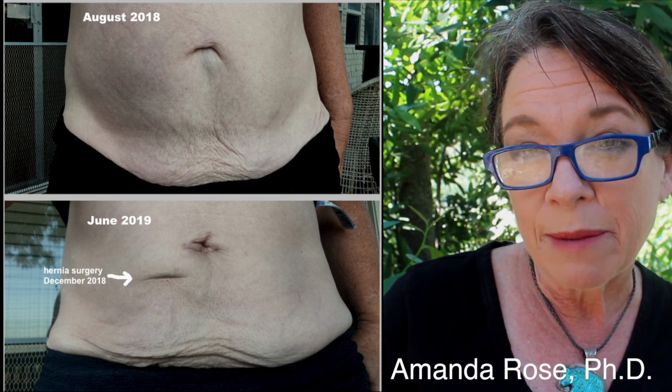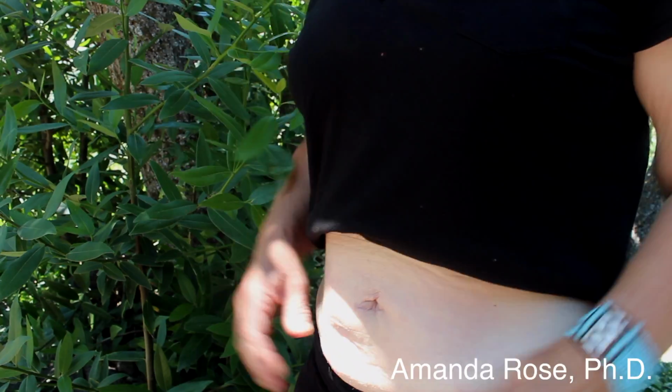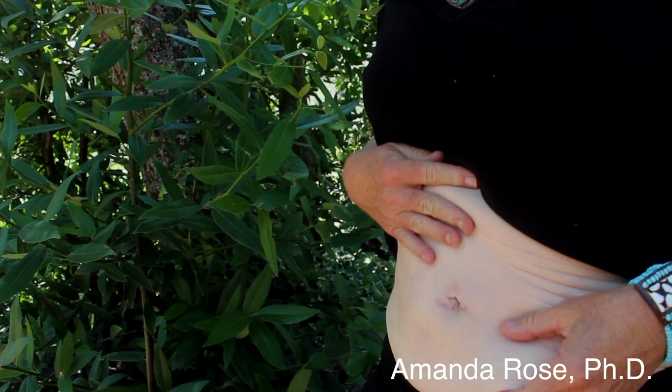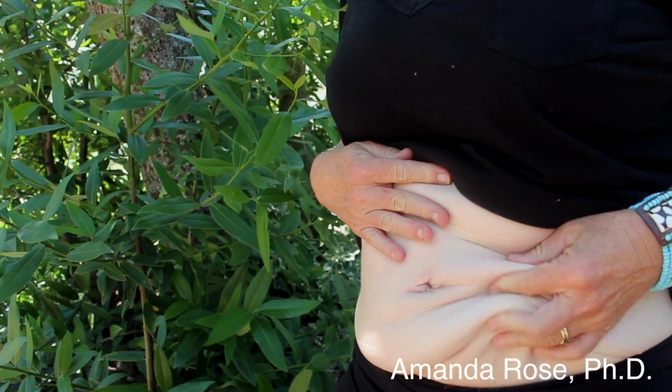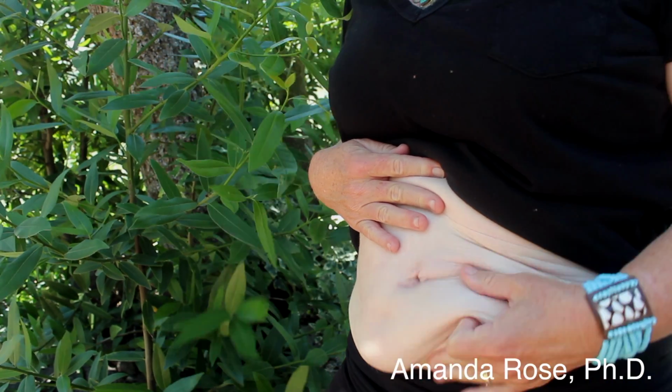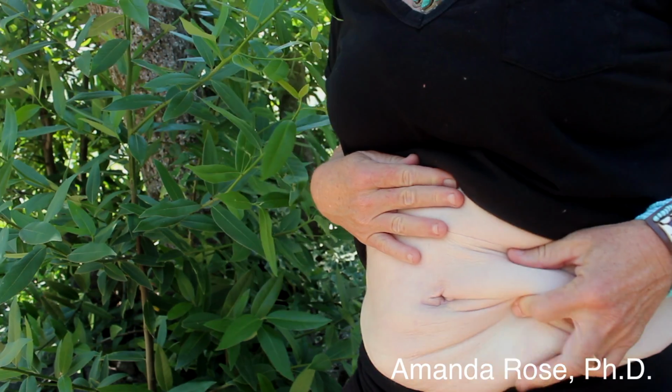What I'm going to do is, let me just show you on this video, I'll show you some live stomach, all right? Okay, so we have some live stomach right here. All right, I'll try to stay out of the sun for this. You can see there's definitely some loose skin right there. But if you've seen the photos on Instagram, this ain't nothing, all right?